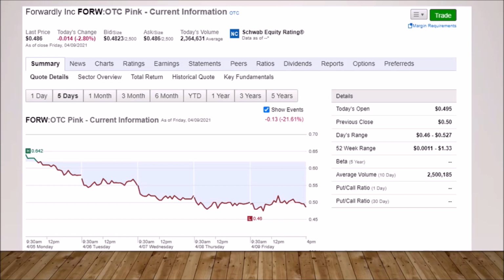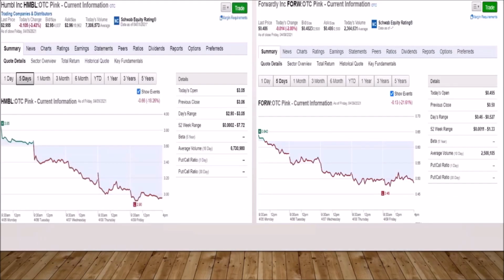Forwardly closed at 49 cents, and it opened at 49 and a half cents. So really no movement, but still it closed down for the week. Started the week at 64 cents and closed at 49 cents. And this chart here is just showing how they're joined at the hip. If you look, those charts are similar. What happens with Humble is going to happen with Forwardly.